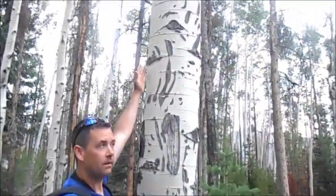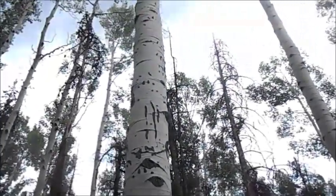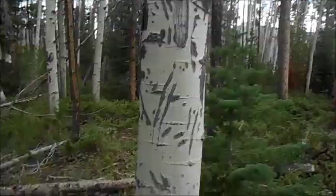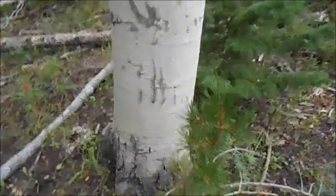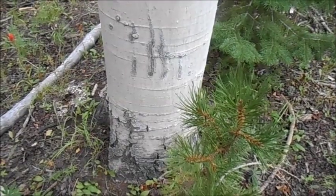You know, if it's great habitat for an omnivore like a black bear, why wouldn't it be for Bigfoot, if that's what made these? But it was a big bear that did this. This is behind the spring up on the Moon Lake side of Yellowstone Canyon.